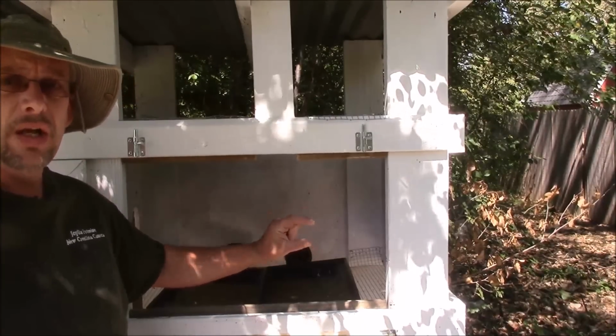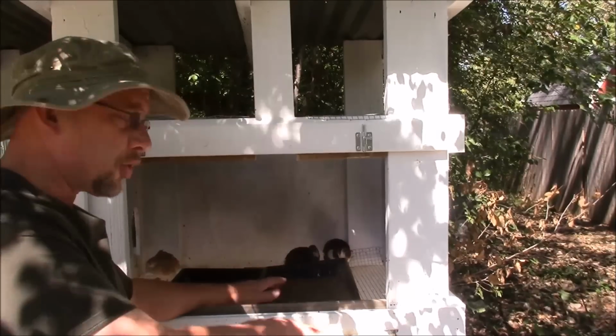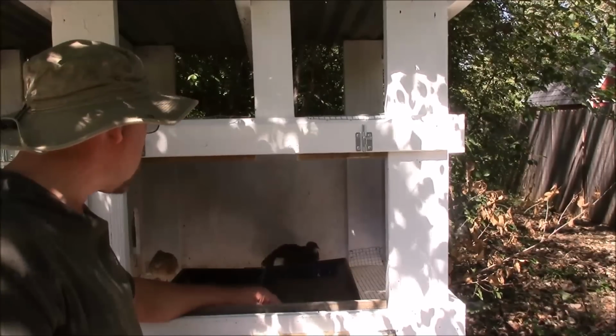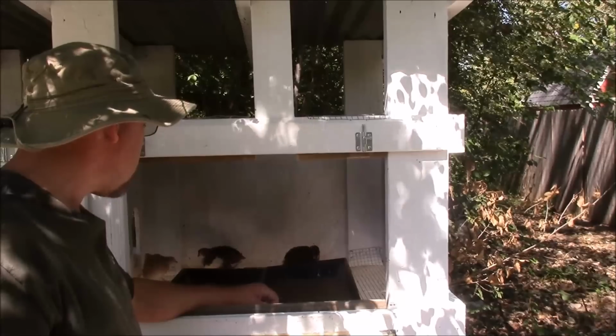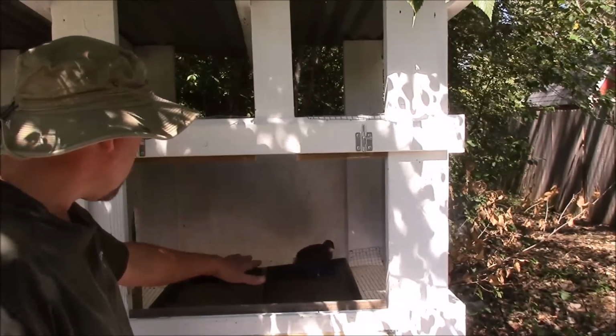If it's solid, they won't be able to kick the sand out as quick, and I can just go in with a scooper, a little mesh scooper, and scoop out the droppings whenever I need to, and save myself some sand there. But other than that, I don't think I'm going to have to do a whole lot more to this side of the sand.